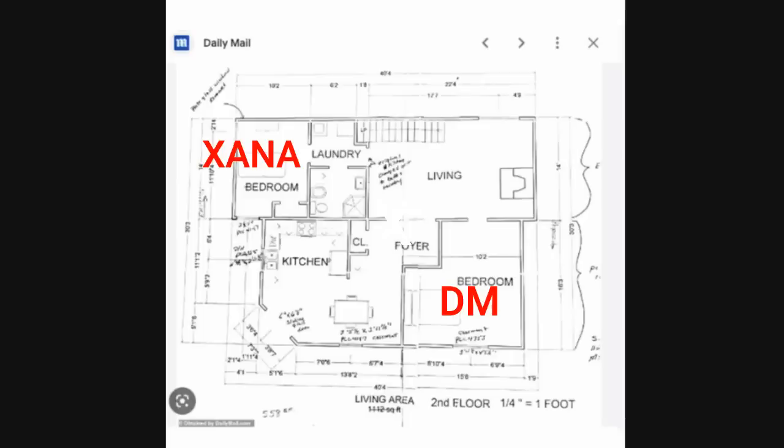The upper left-hand corner, according to the Daily Mail, was the room where Zanna Kernodle and her boyfriend Ethan Chapin were staying. The bottom one may have been where the roommate DM was, and I'm going to read you her statement to the police, or I should put it this way, the summary the police gave of DM's statement. DM was one of the roommates who was not killed.